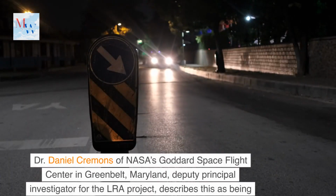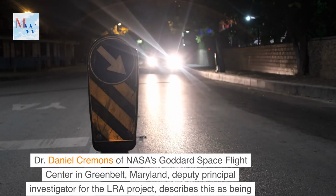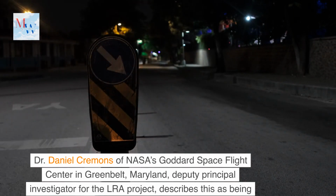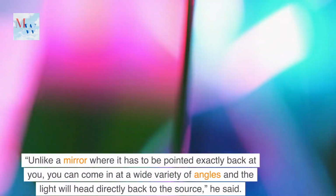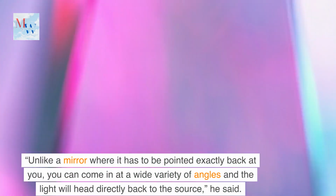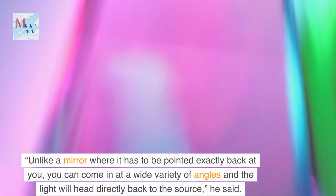Dr. Daniel Cremons of NASA's Goddard Space Flight Center in Greenbelt, Maryland, Deputy Principal Investigator for the LRA project, describes this as being similar to the reflective strips featured on road signs to aid in nighttime driving here on Earth. Unlike a mirror where it has to be pointed exactly back at you, you can come in at a wide variety of angles and the light will head directly back to the source, he said.